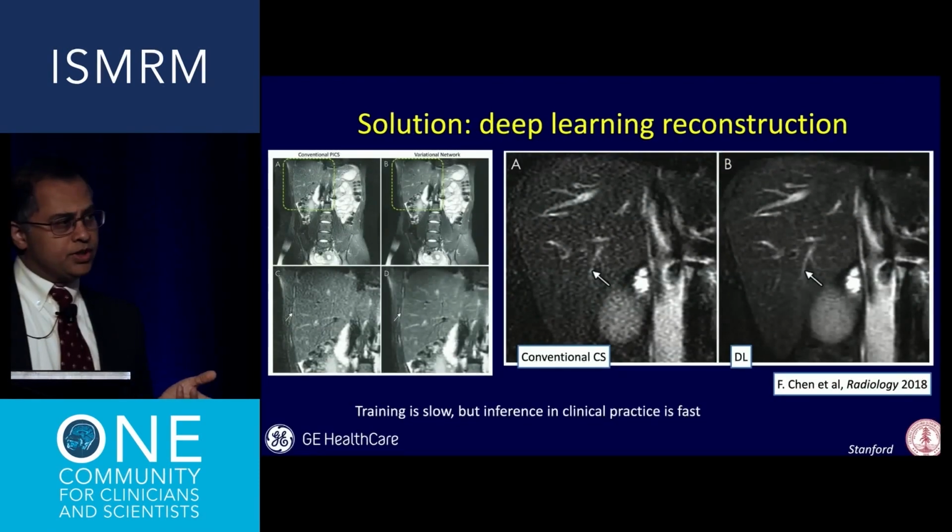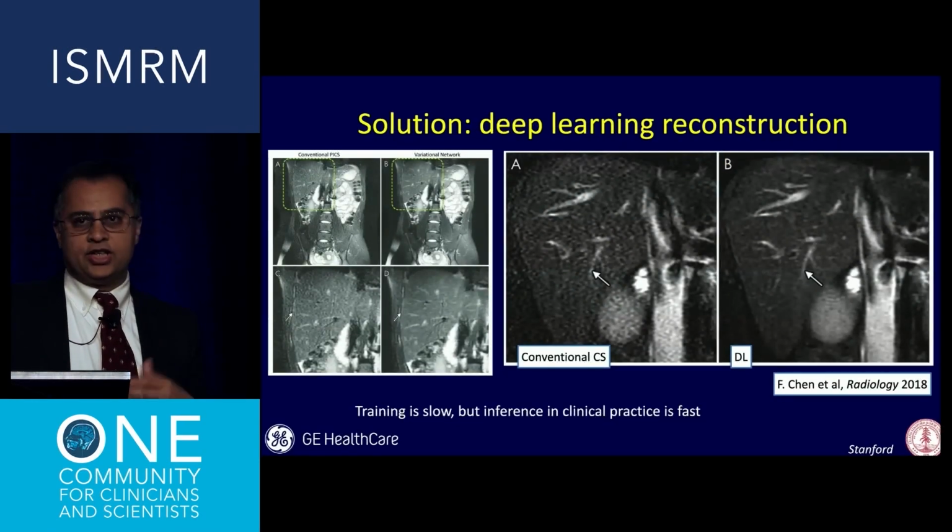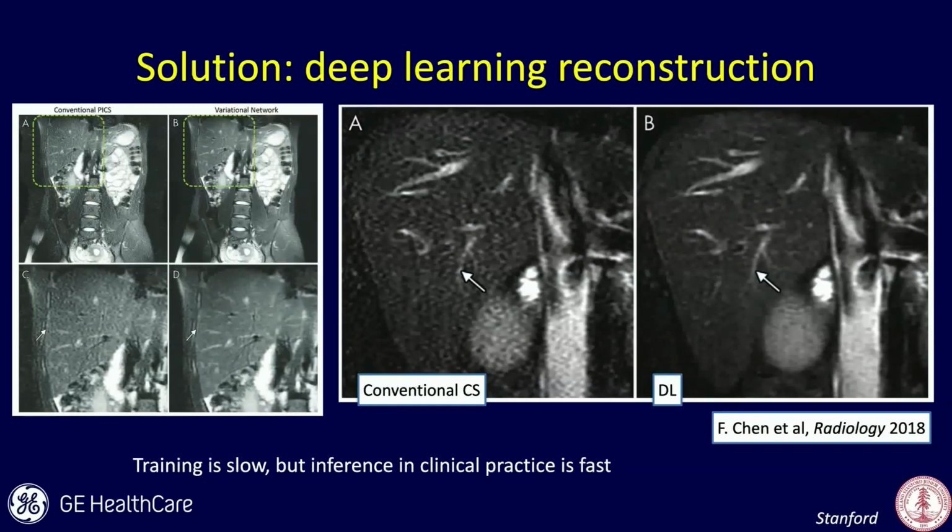So an approach that we took to try to address this is to leverage a deep learning reconstruction. And here, the benefit of this is that the regularization is learned in the reconstruction process. And in addition to that, the inference in the clinical practice can be done practically in real time and is much, much faster than a conventional compressive sensing reconstruction.